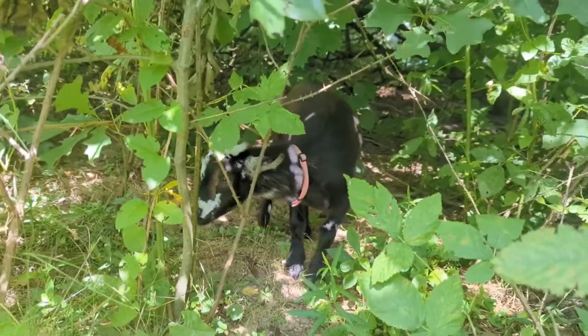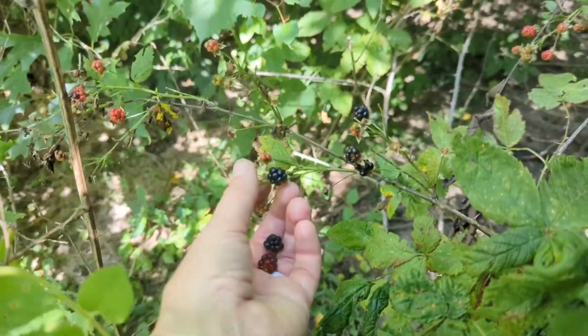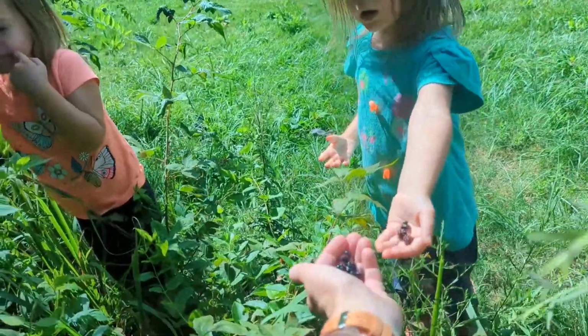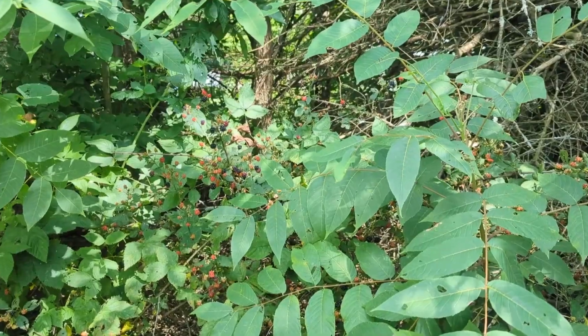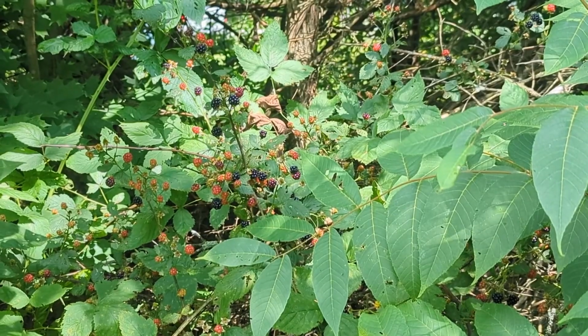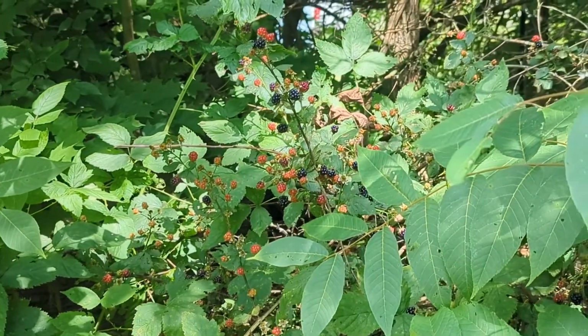Demelza, are you helping? You're just eating all the blackberry bushes, aren't you? Get those ones. Mama, can you help me get those ones? Yes, I'll be there in a minute. There's a bunch over there. But these are not thornless, so those are going to be hard to get. I'm in for a lot of scratches.